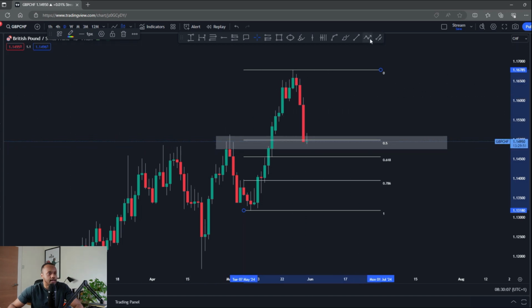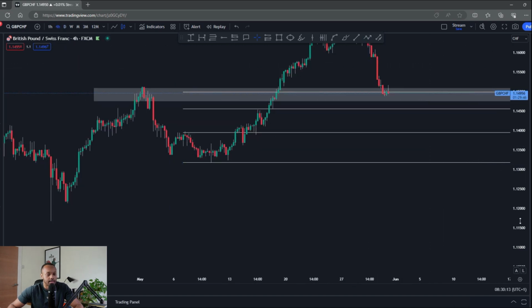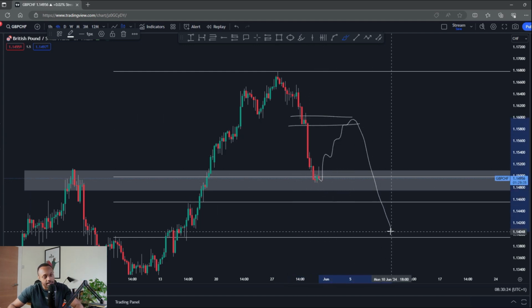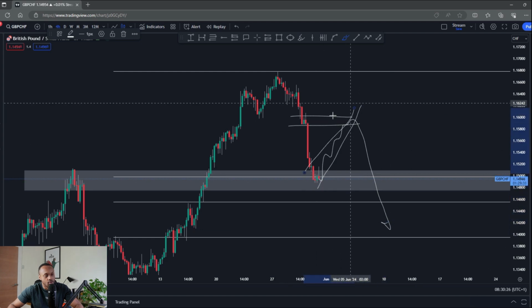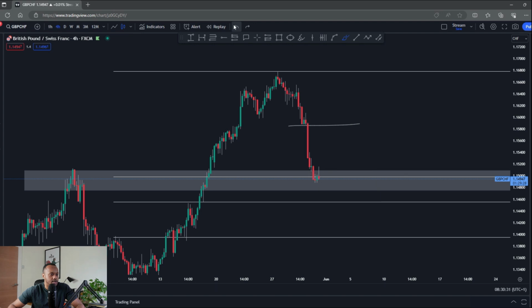Of course, best case scenario, we see a higher low and price push back to the high. But again, we don't need price to push all the way back to the high to make a decent profit. We could even see price pull back to this area here, but we had a brief stall in price there before a big push down. We could push up into that area, maybe sell off again, and this move could still be worthwhile profiting from. So that's kind of what I'm after for Pound CHF.